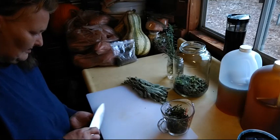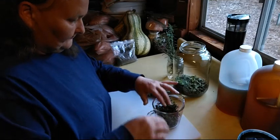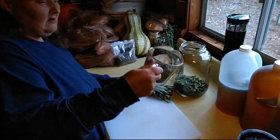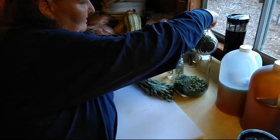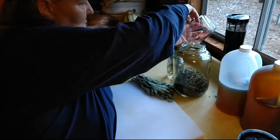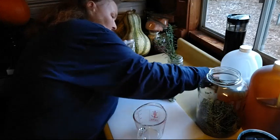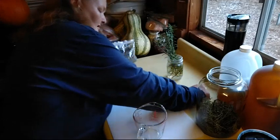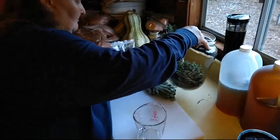You want to make sure that you try not to waste anything. And once again, this is a cup of fresh thyme. Yep, and I just completely missed the jar. That's okay, I'm going to get it all up. I'll get it all up, because I know I'm probably going to miss more.